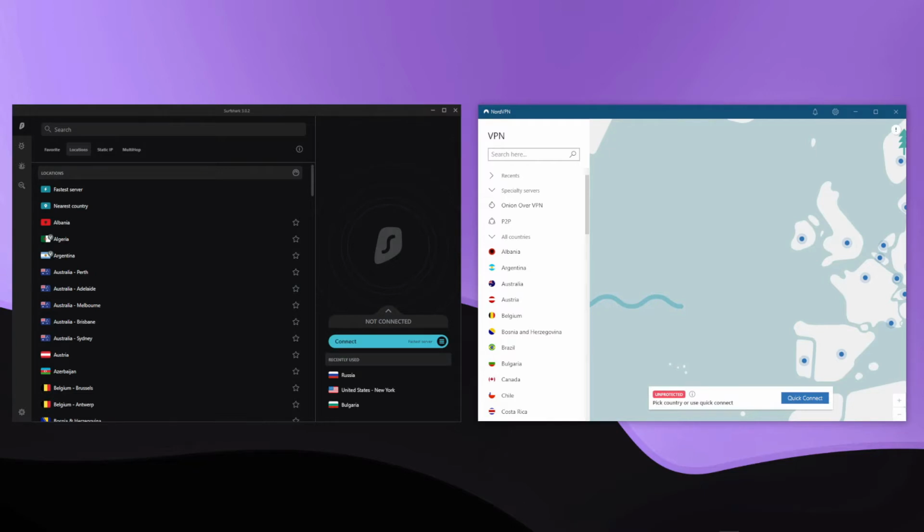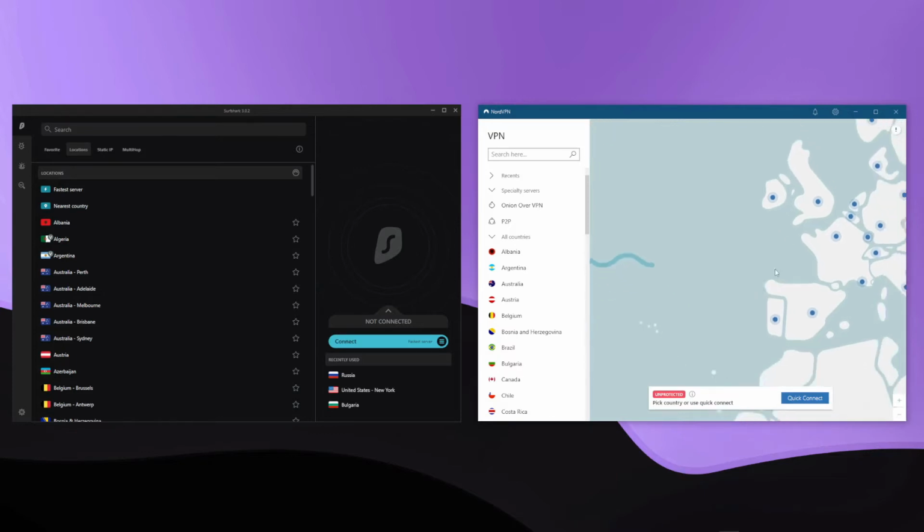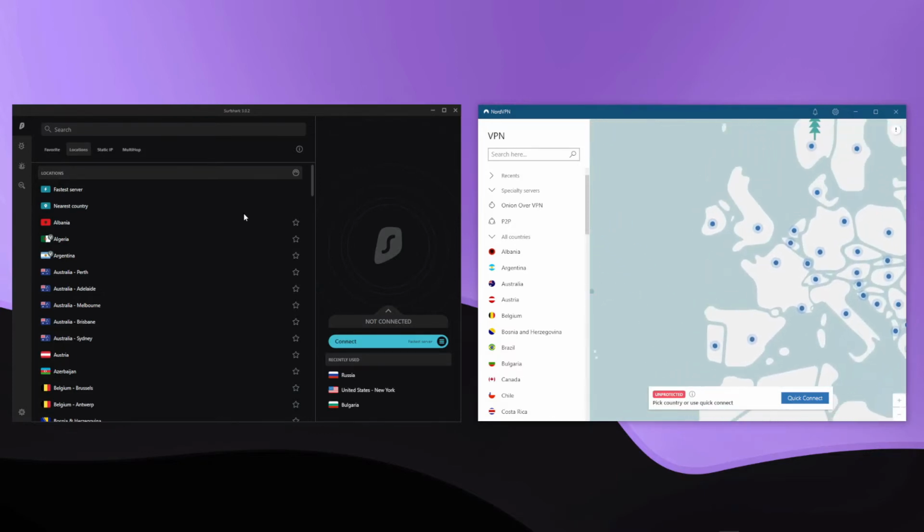But what about ease of use? Well, I found both VPNs very easy to use. In Surfshark, connecting to the server of your choice takes just one click on the location from the list. The same applies to NordVPN. For me, NordVPN looks a tiny bit better due to this beautiful world map, but I must admit that I like this black theme of Surfshark, which looks phenomenal.